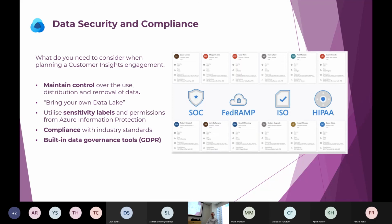And GDPR is 3 years old today. I remember when that came out. Again, I was in the UK then. That was all big news.